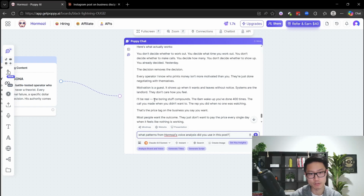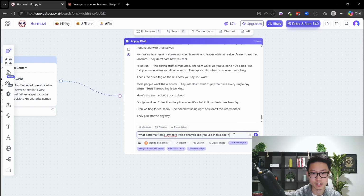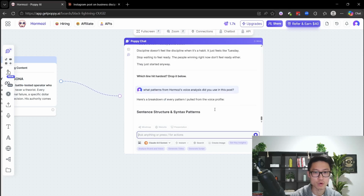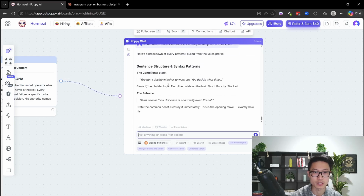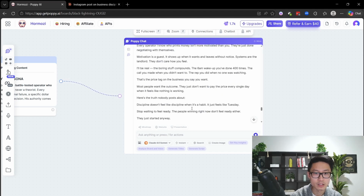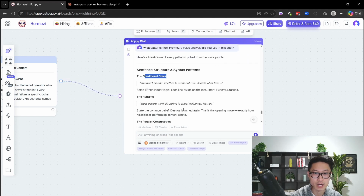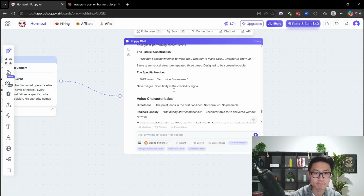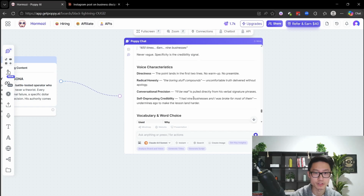Right, and you can also revise this so that it doesn't have M dashes and stuff. Yeah, it'll actually also give you what patterns it uses. So in this case it used the additional slack and a reframe. It also gave specific numbers.